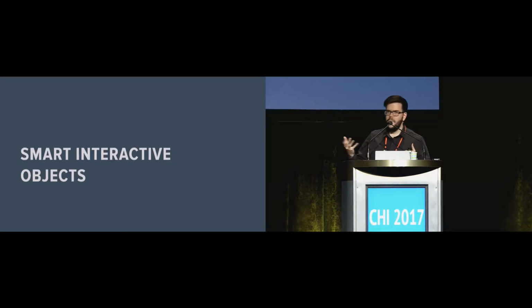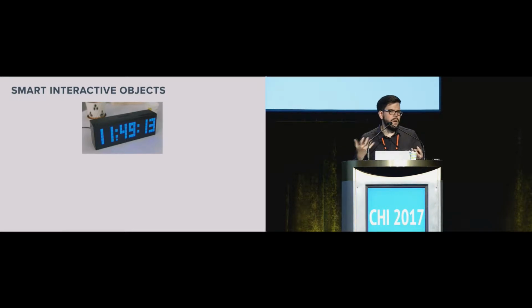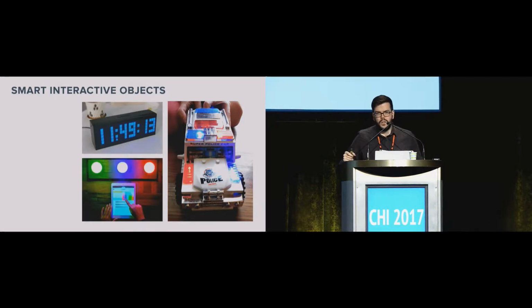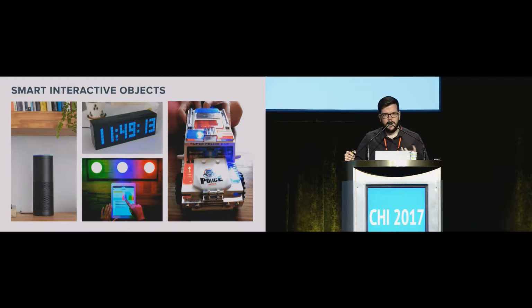So I just mentioned smart interactive objects. What do I mean by that? Essentially, we have all these different devices that are a part of everyday life. We have appliances, like this alarm clock that you see here. We have toys, where you can maybe press a button on a car and it'll flash lights and make sounds. We have interconnected devices more recently, like these light bulbs that you can actually control with your smartphone. And we also have personal digital assistants like the Amazon Echo, where you can order things online or ask questions.